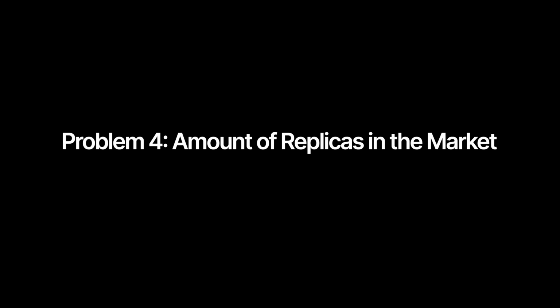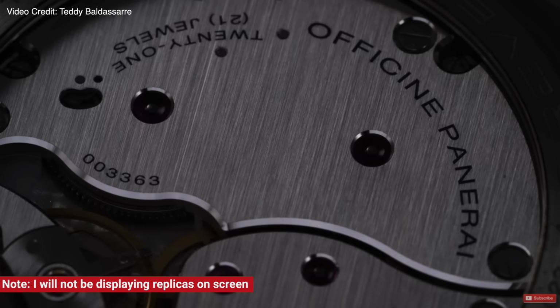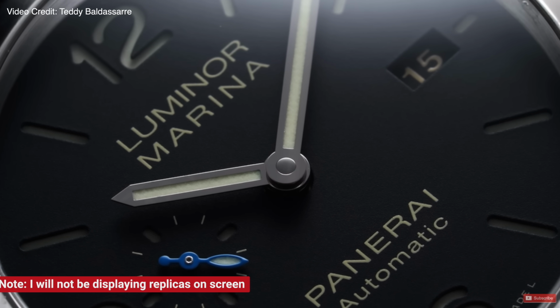Another big part of the Panerai problem is the sheer amount of fakes and replicas in the market and how easy they are to fake. Because their movements are so basic, and same with their design elements, they are quite easy to make high quality counterfeits. Now, it's not their fault that there's people out there making counterfeits of their watches, but it has made me personally not want to buy one from the secondary market. I know it's probably not a fake, but man, there's some really convincing ones out there, and my Panerai knowledge just isn't good enough to confidently spot a replica.